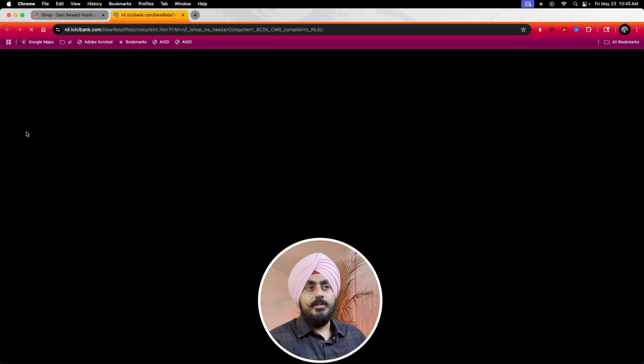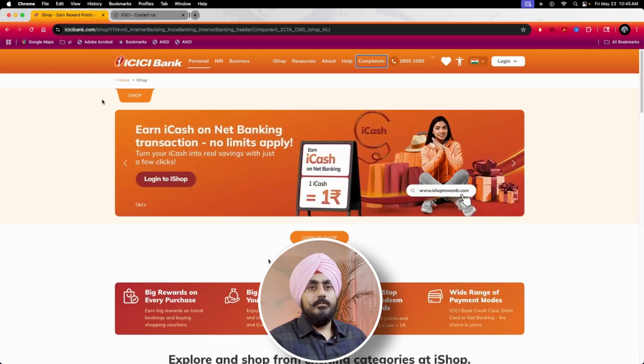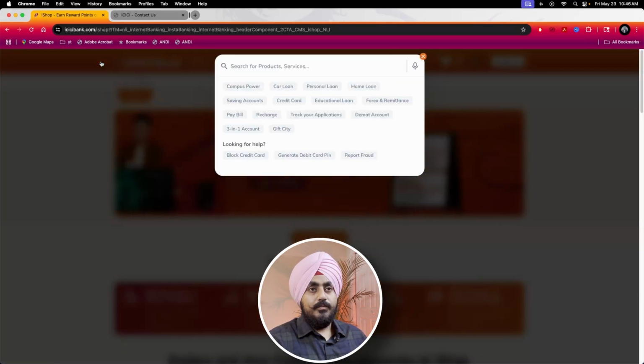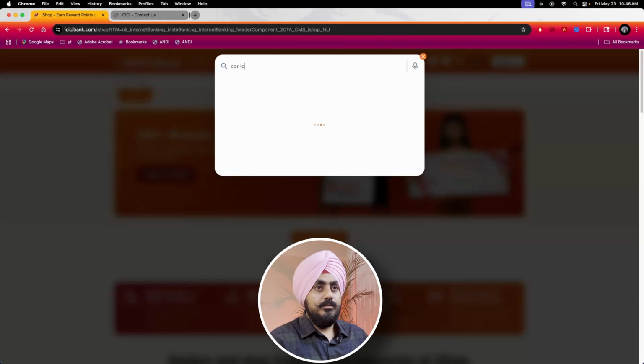So it opens up a new tab. Again, I see the same issues for the color contrast ratios. But let's go back to our keyboard testing. I'm going to press tab again. I'm going to press enter here. And it opens up a modal for search for products or services. So this is actionable. Now let's search for car loans.